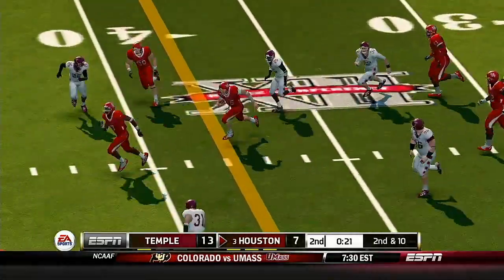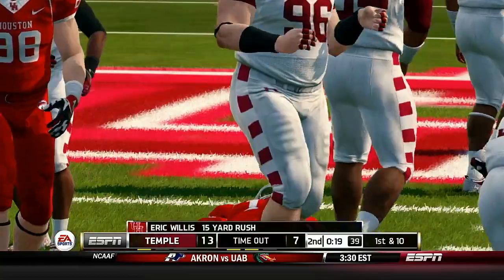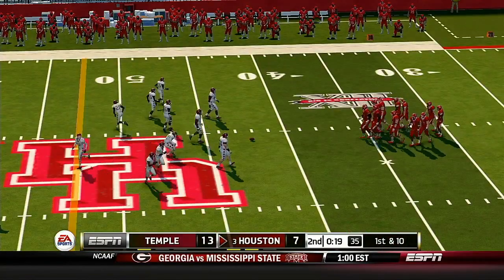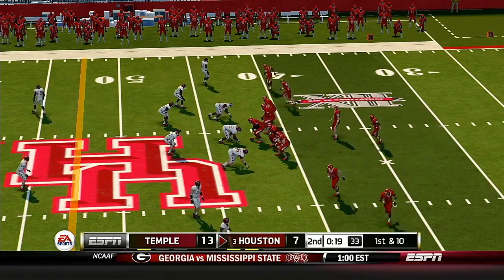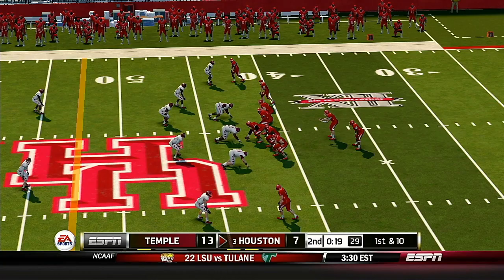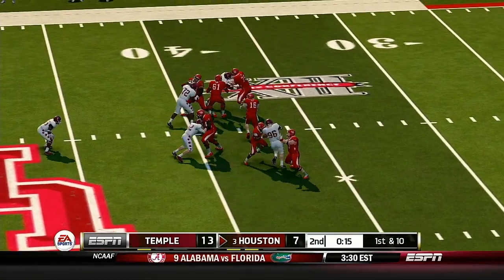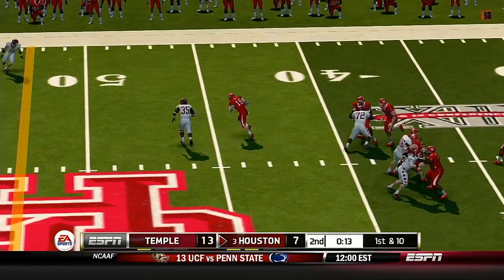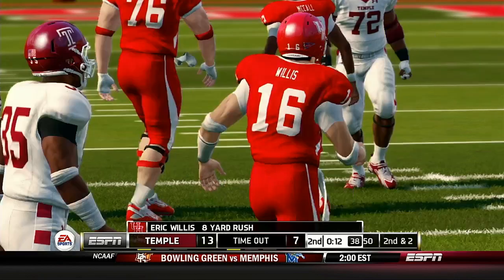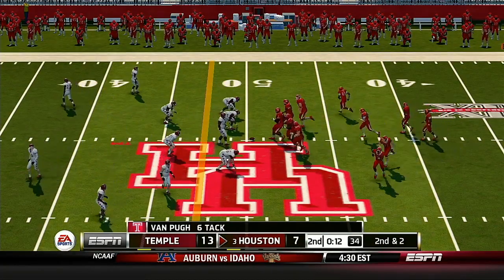Scrambling around. He's to the 40, and he's tackled hard at the 42. Well, this is a nice run for the first down by this quarterback, from their own 42-yard line. First down. Willis fakes the handoff. Tackle right around midfield, so the quarterback picks up about 8 on the scramble. Houston will take a timeout. That's their second of the half.